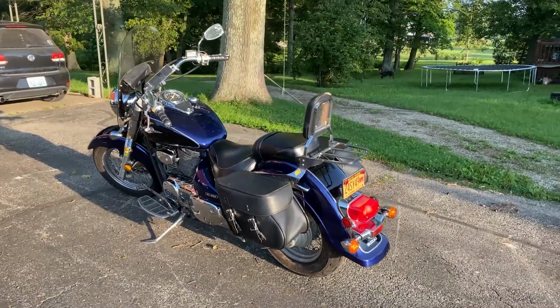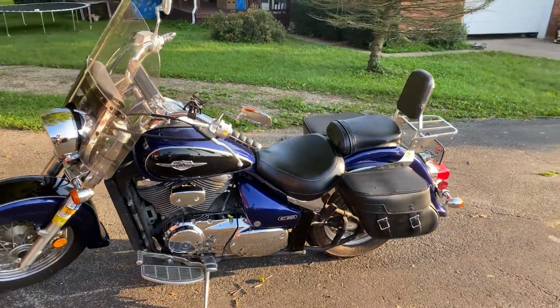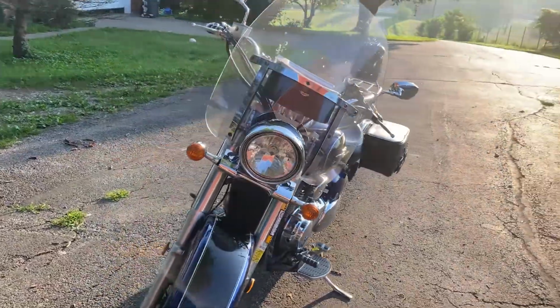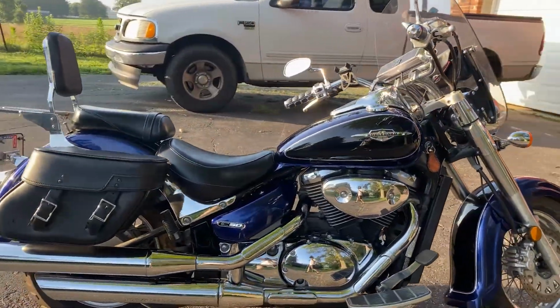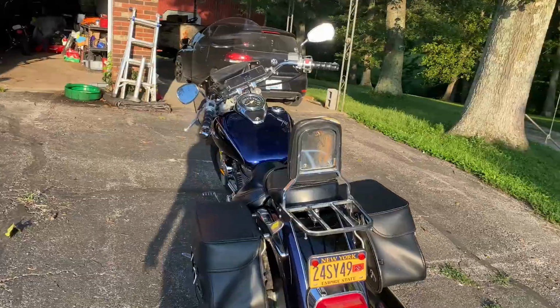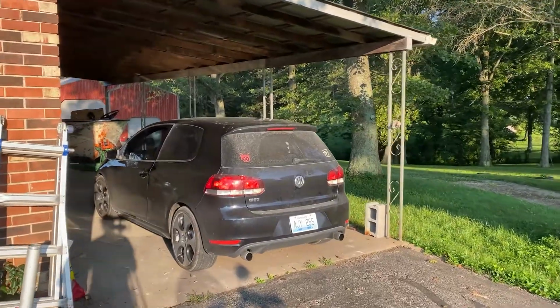All right, guys, so we got finished with Old Blue and she is looking nice. Woo! Almost looks show quality, guys. And then after that, we will move on to Tiffany.